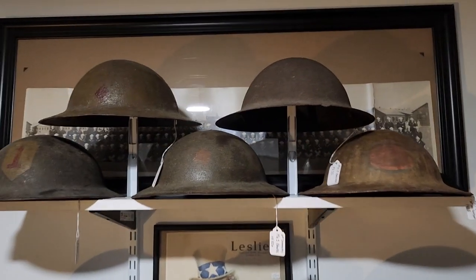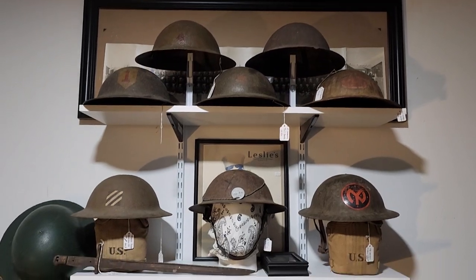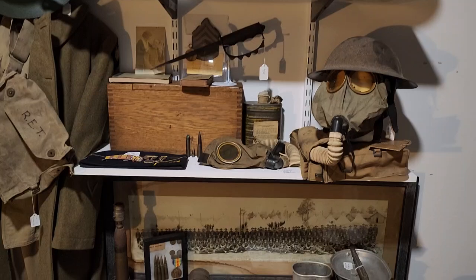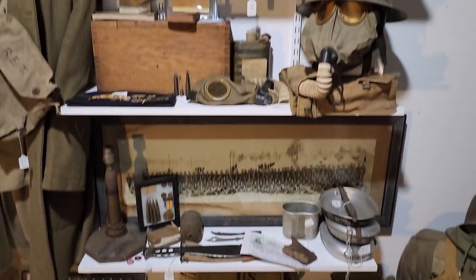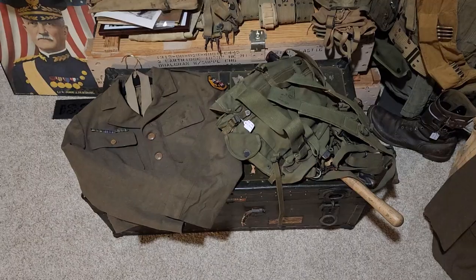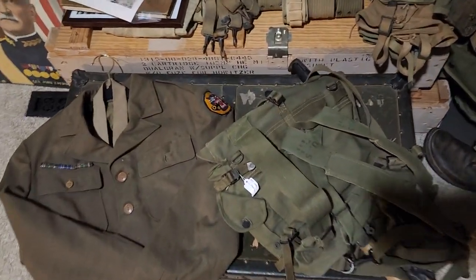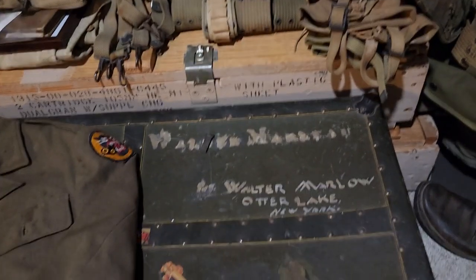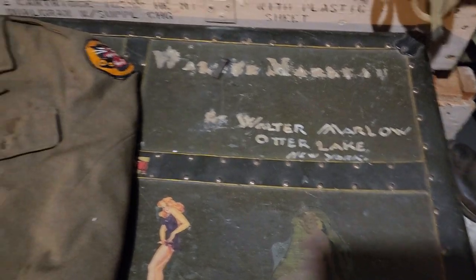So that is all of my World War I stuff on my new display. I got rid of the hutch that my World War I stuff used to sit on and went with some mountable shelves. So I really like the new look of the World War I section. And then right down here in front of my World War I stuff, I have this foot locker that is painted and named to a Walter Marlowe from Otter Lake, New York, which is up in the Adirondacks.